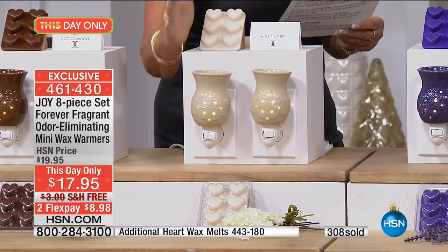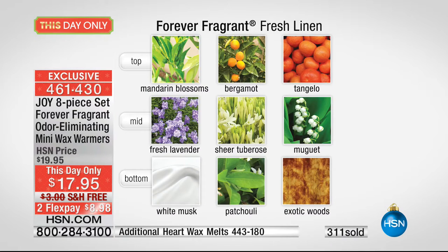Fresh linen, number one best selling. That's my favorite, in that beautiful beige tone that goes with any home. It's that fresh out of the dryer scent. The mandarin blossoms blend with sheer tuberose and end with the softness of white musk.